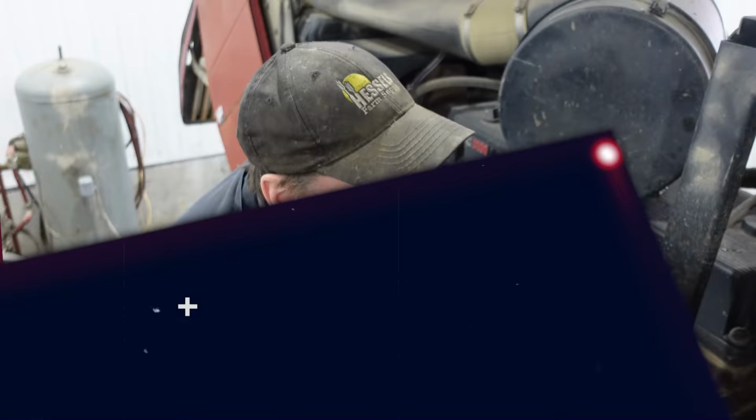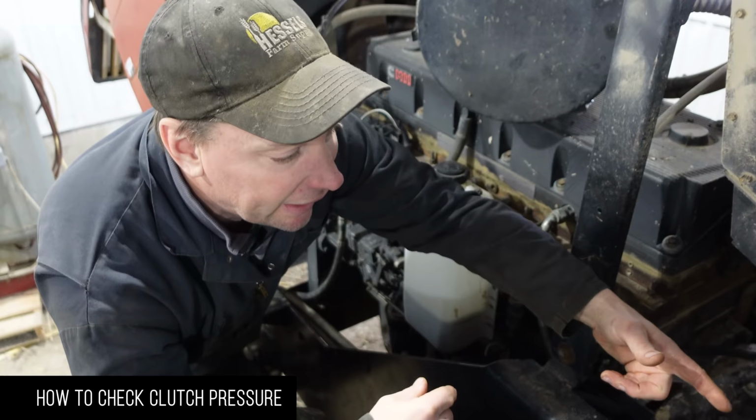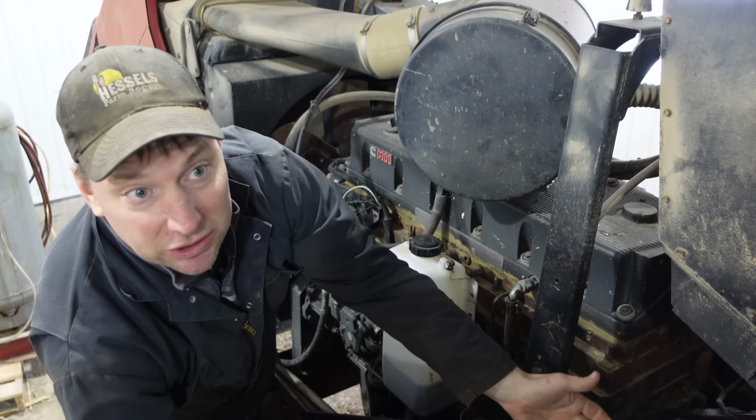So there's a port down in here. You take a plug out, you screw a gauge in, and you can check your pressure. I had a gauge, and I put like 10 feet of line on it so I could get it in the cab. Once we get the cab off, then we can point it out.